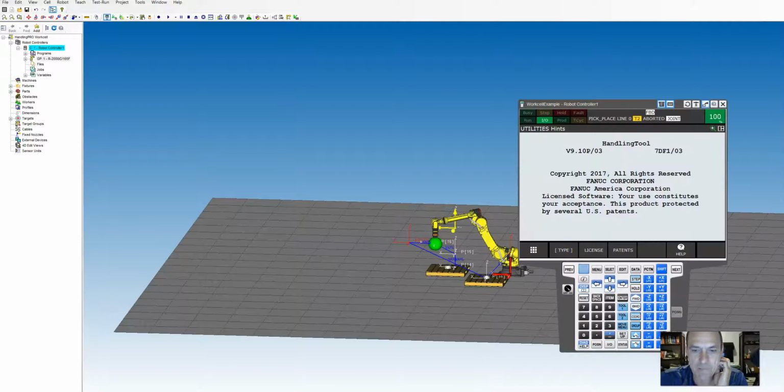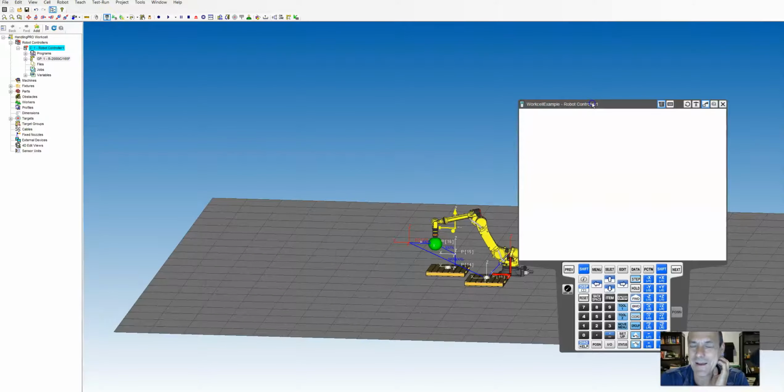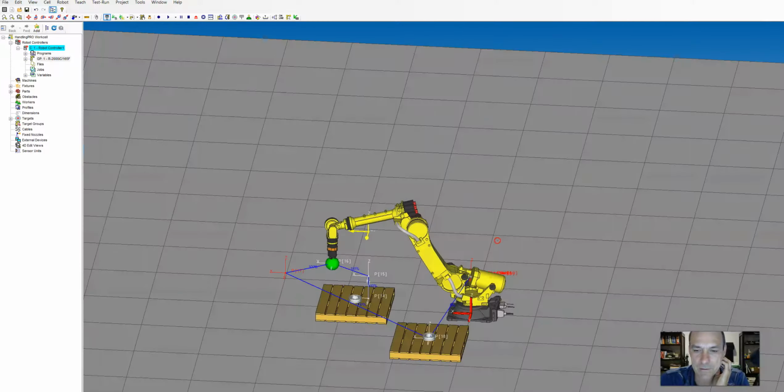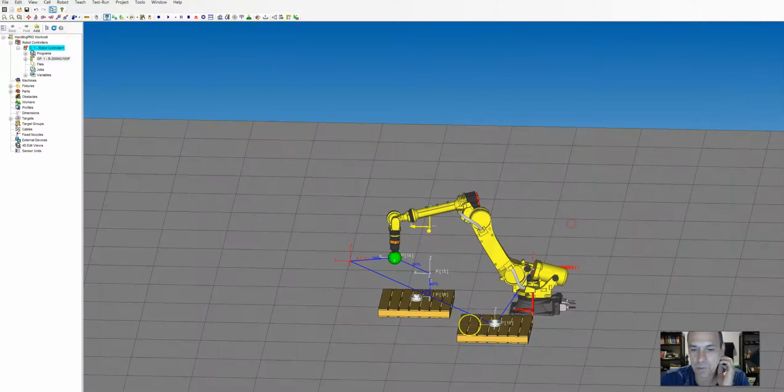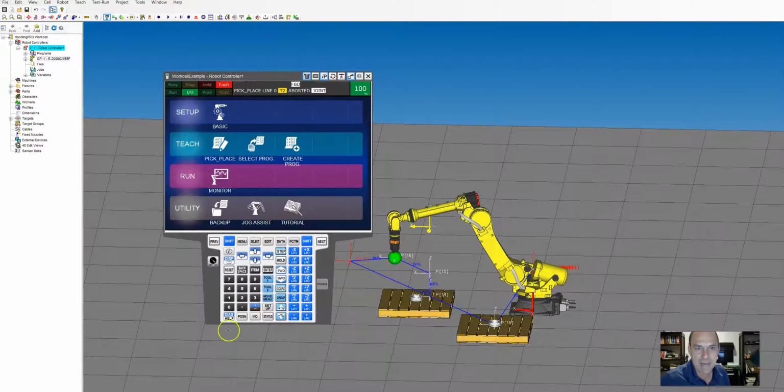Now, if I close out my pendant, I can just come up here and hit pendant. Okay, I can hit pendant. And it comes in, and while that's loading, I'm going to go ahead and move in a little closer. And we're going to do a few things. What we're going to do is a couple of the labs that are right here in the manual that I got during my training, right?